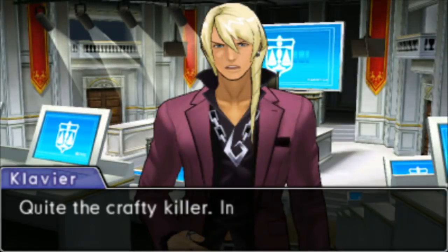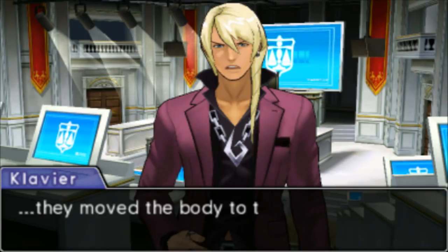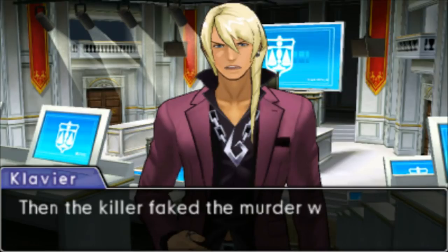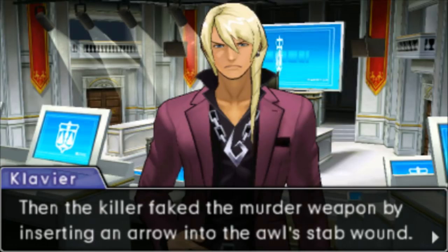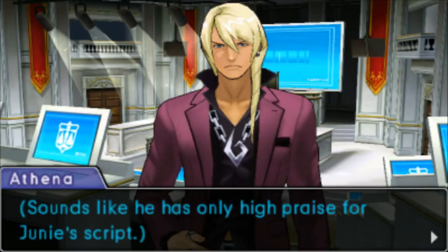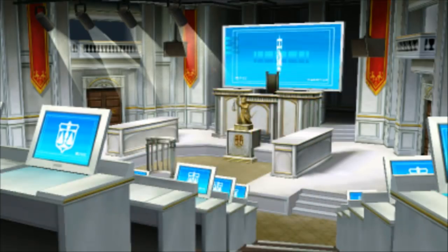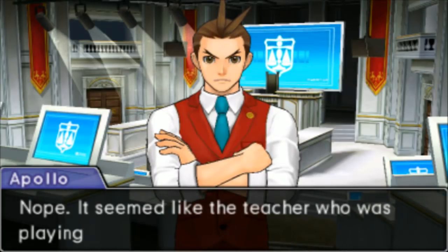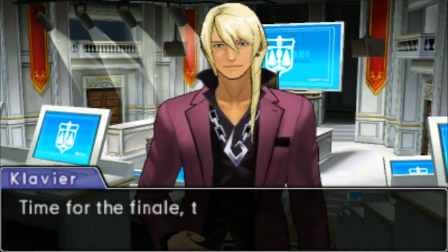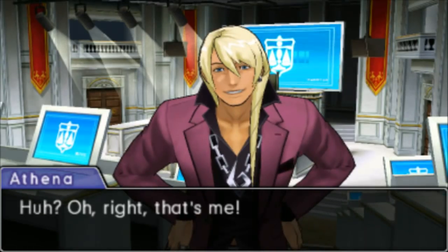Quite the crafty killer, in an attempt to cast suspicion on the archery club. They moved the body to the quad where it would be an easy shot from the club room. Then the killer faked the murder weapon by inserting an arrow into the stab wound. Sounds like he has only high praise for Junie's script. Were there any further arguments from the defense? Nope. It seemed like the teacher who was playing the judge was satisfied too. Time for the finale then. Your verdict, if you please, Fräulein Judge. Huh? Oh, right, that's me.